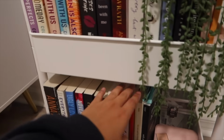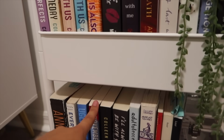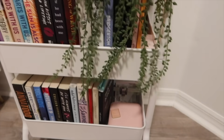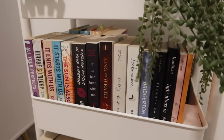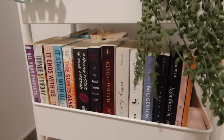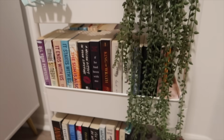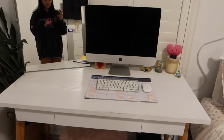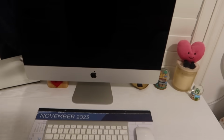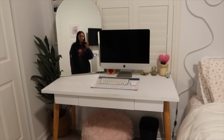And then I organized my books. So this down here is my row of books that I've already read. There's some back there as well. And then these are all of the books that I still have yet to finish and read. It's a very big TBR list, but it makes me excited to be able to read all of those. And then here's my desk area. Also just kind of dusted this. I reorganized everything on my desk. Made it look more neat and clean. But yeah, that's my room.